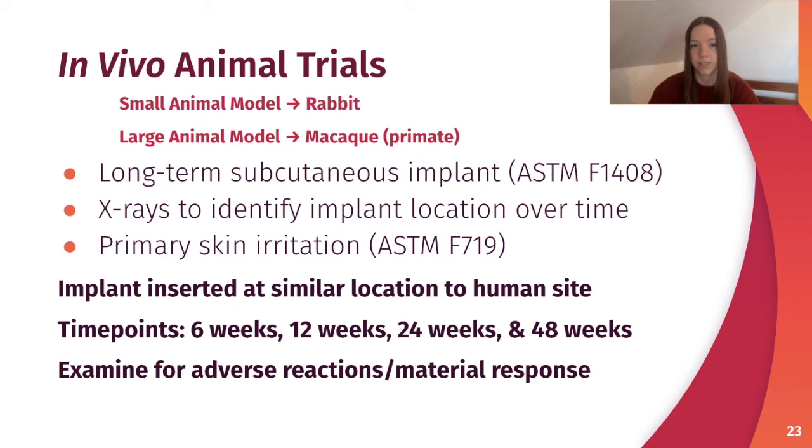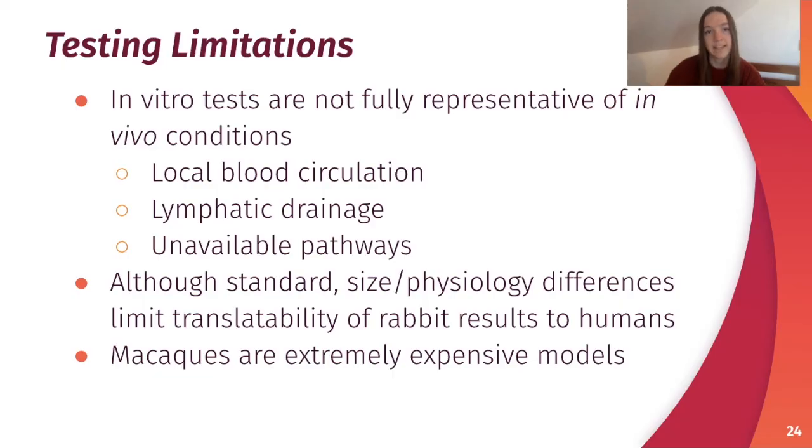Animals still in trial will receive x-rays at each specified time point as well to observe implant location and ensure no migration is occurring. As this implant is in contact with skin, it will also be tested according to ASTM F719.